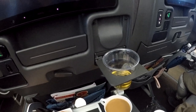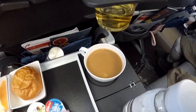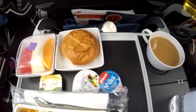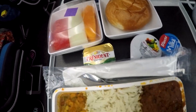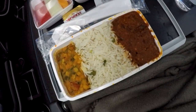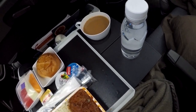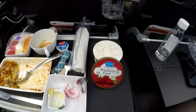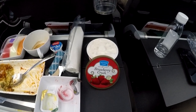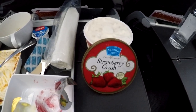Now food, everyone loves food. So this is what you get. You can get apple juice, orange juice, or some other juice to drink, and then you can get tea or coffee. I chose tea because of my sore throat. Then they give you a bun and fruits. I took the vegetarian option, so they gave me rice and sabzi dal plus a water bottle. Now this was actually a surprise because I didn't get it the last time, but they also give you ice cream, so I took the strawberry crush, obviously.